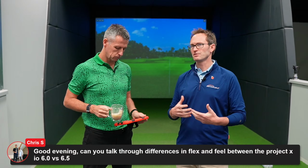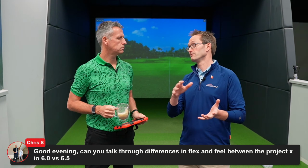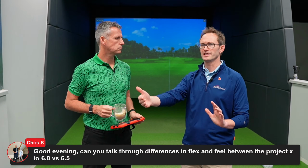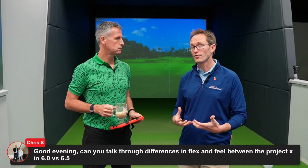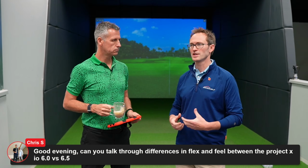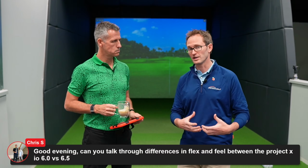So difference in feel, well, you've got weight going up. So the 6.0 is 124 gram, the 6.5 is 128 gram. So it's going up by 4 or 5 grams. So it's going to feel a little heavy. You've got a bit more to pull against. That's automatically going to make it feel a bit more stout, but then it's stiffer as well, a little bit.